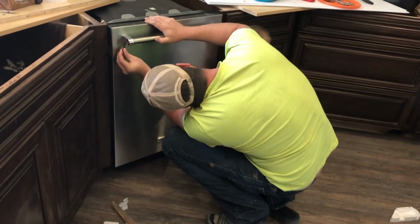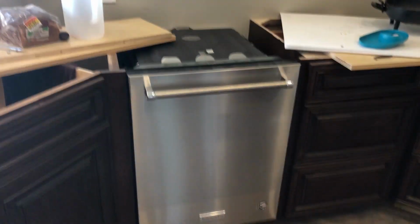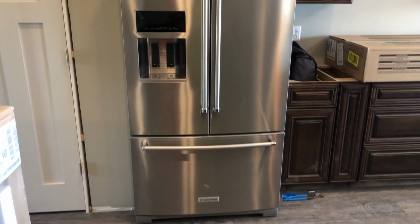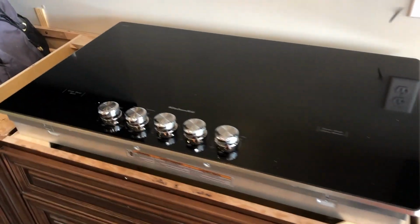Okay, I'm getting the appliances in. James just put in the insert dishwasher. It was snug, but we got the dishwasher in. I like it. And here's the fridge. Here is the cooktop. We do have to cut these out to slide it down in there so that it's flat, but there it is.